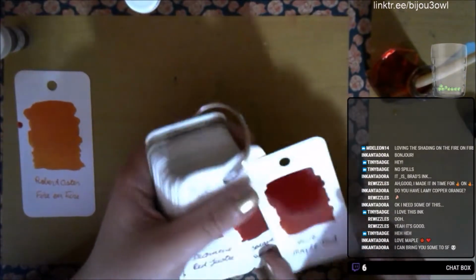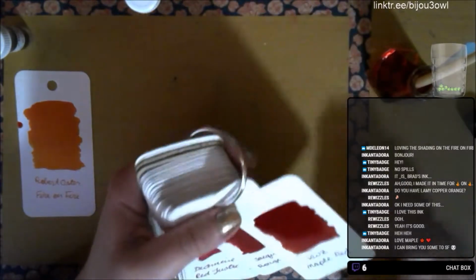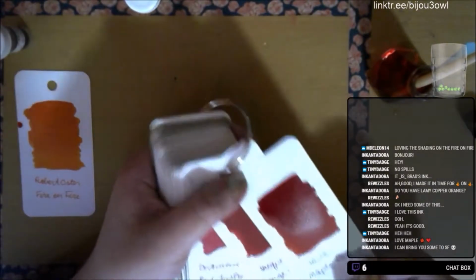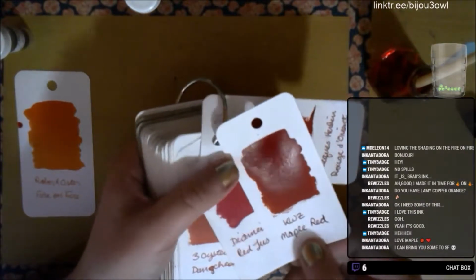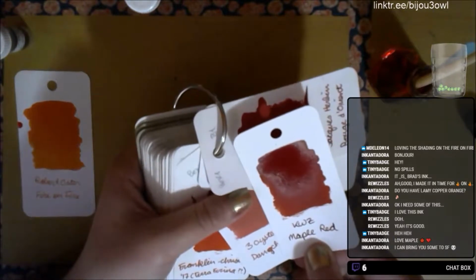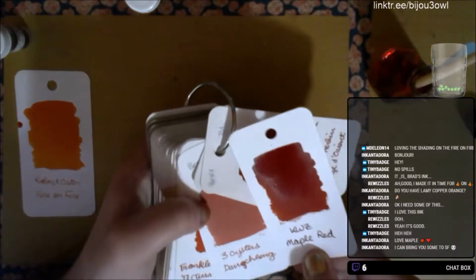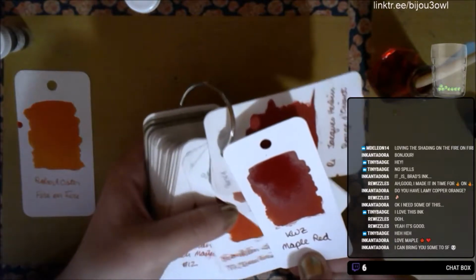So yeah, actually as it's drying, because I can see it's less dense up here, it's actually getting more orangey as it dries. So that's putting it closer to Red Lustre, or actually a little bit Three Oysters Denchong, but this is way more chalky. This is way more rich. And then that pretty much runs out.